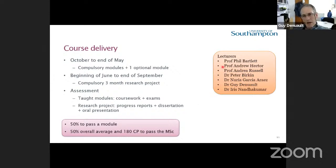The lecturers I mentioned before, these are their names, just to give you an idea of the international reputation. So Phil Bartlett is the past president of the International Society of Electrochemistry. This is a body of about 4,000 research scientists in electrochemistry in the world. Andrea Russell is vice president of the International Society of Electrochemistry at the moment. I'm currently the chair-elect of Division 1 of the International Society of Electrochemistry.